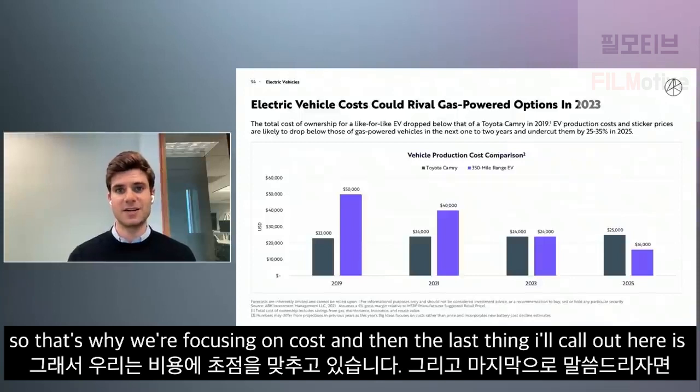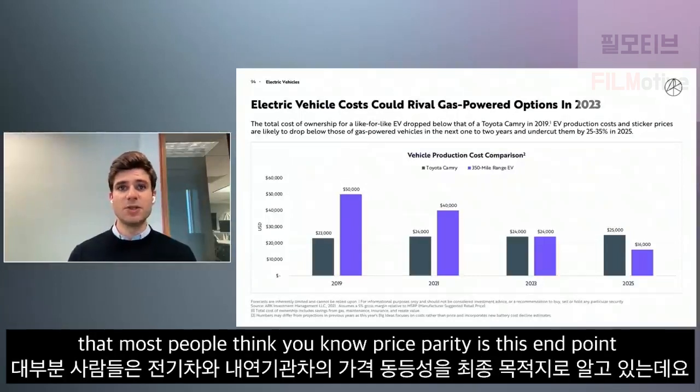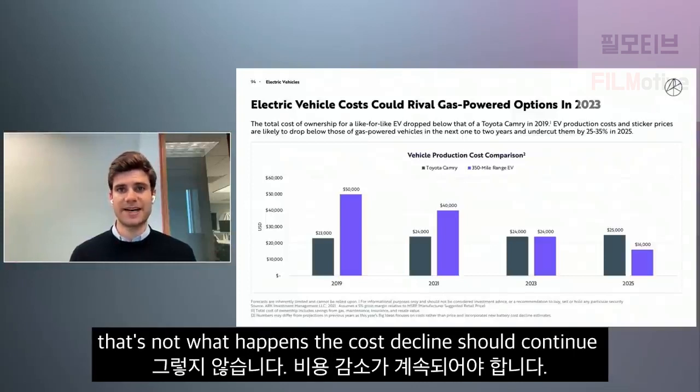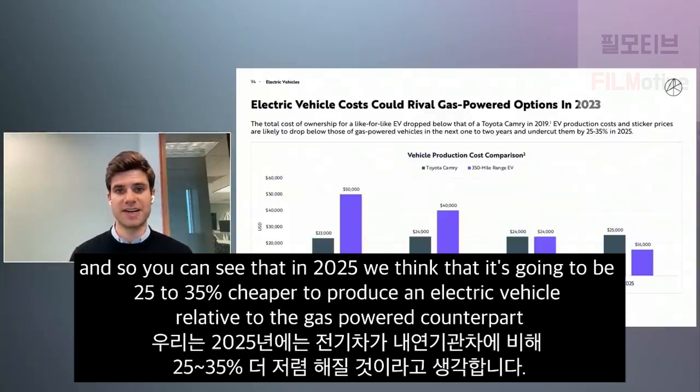And then the last thing I'll call out here is that most people think price parity is this end point. The battery costs will come down and then they'll stay level with gas-powered cars. That's not what happens. The cost decline should continue. And so you can see that in 2025, we think it's going to be 25 to 35% cheaper to produce an electric vehicle relative to the gas-powered counterpart.